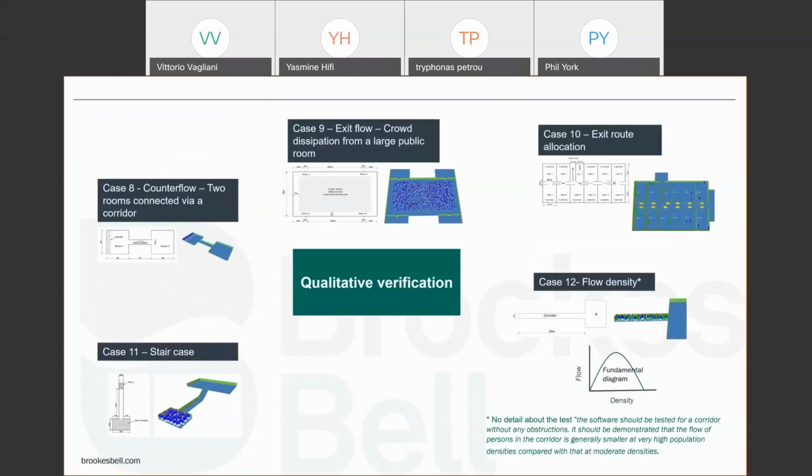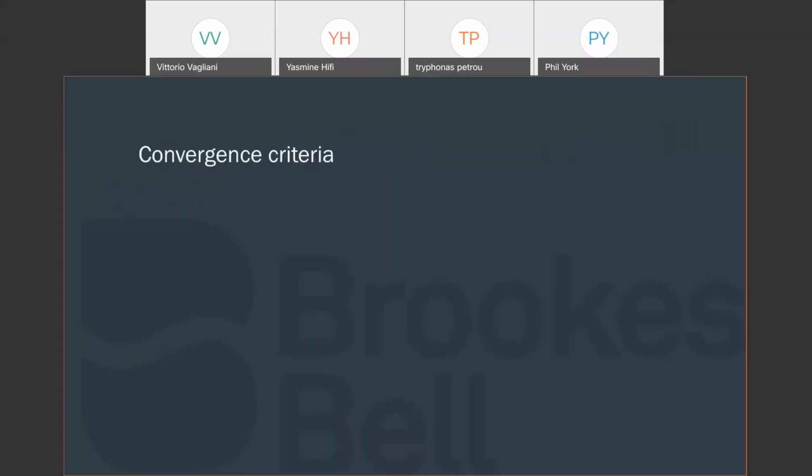The flow density test is a new test for this category, introduced in the 1533 circular, where the relationship between flow and density should be demonstrated. The expected outcome is that the flow should be smaller at very high population density when compared to the flow at moderate population density. But there is very limited information about this test in the guideline, except for the fact that the setup for the test should be a corridor without obstructions.